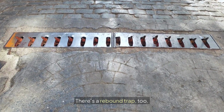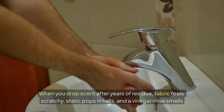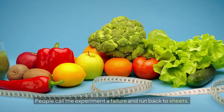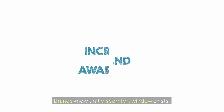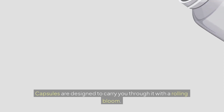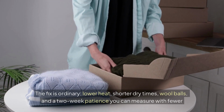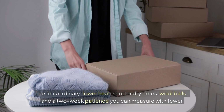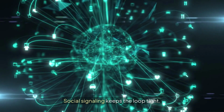There's a rebound trap, too. When you drop scent after years of residue, fabric feels scratchy, static pops in halls, and a vinegar rinse smells like vinegar for 10 minutes. People call the experiment a failure and run back to sheets. Brands know that discomfort window exists. Capsules are designed to carry you through it with a rolling bloom. The fix is ordinary. Lower heat, shorter dry times, wool balls, and a 2-week patience you can measure with fewer coughs, not louder towels.